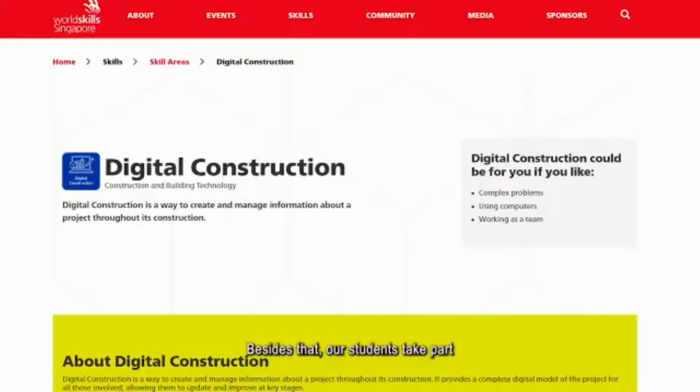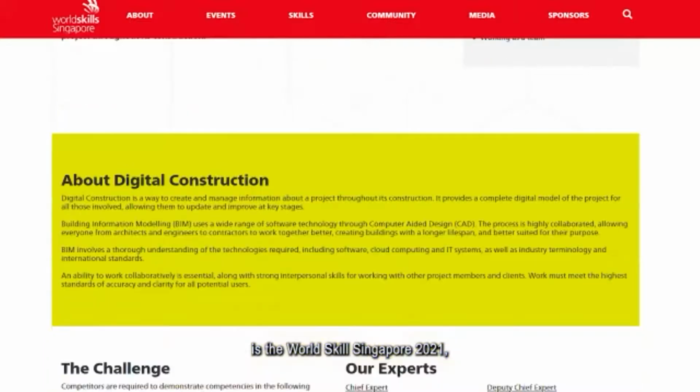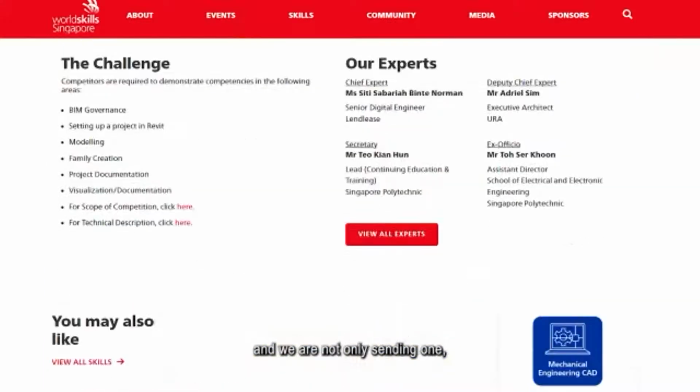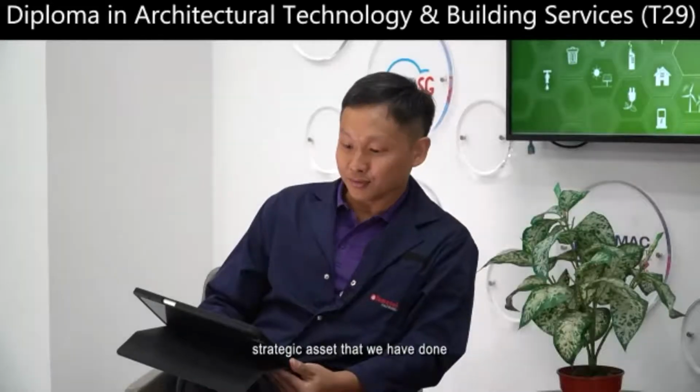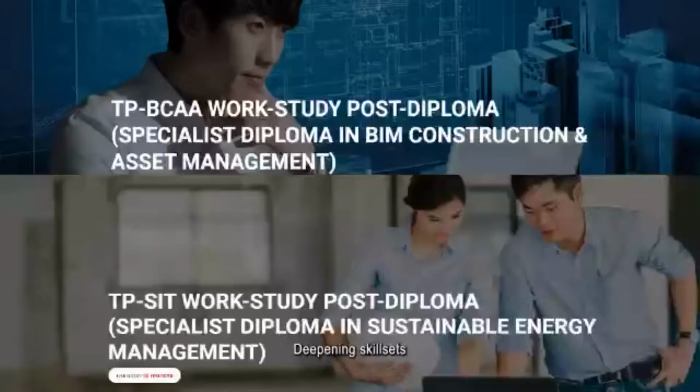Besides that, our students also take part in international competitions. The most recent is WorldSkills Singapore 2021. And we are not only sending one, we sent 3 students and all 3 of them won medals. Another important strategic effort that we have made for our diploma graduates aiming to secure employment is to facilitate job matching through a work and study program, deepening skill sets in these 2 domains, namely integrated digital delivery and energy management and sustainable design.